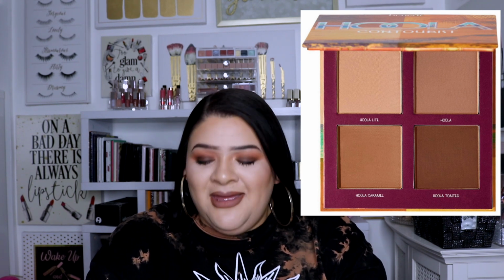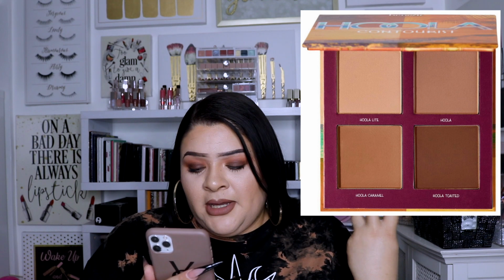Next, we have this palette from Benefit Cosmetics, and it's also on my wish list. I guess we can start off with the wish list. Just wait for the anti-haul portion, just wait. This is a Contourist bronze and contour palette. It's their Hoola palette. I personally love the Hoola bronzer. It's one of my favorites, and it's one of the most popular ones out there in my opinion. If you're a makeup artist, this is the perfect palette for you. If you're not and you're just a makeup junkie, it's also the perfect palette. I personally feel like I would use Hoola Light, Hoola Caramel, and I would lightly dip into Hoola Toasted. So it is definitely a palette that's on my wish list.